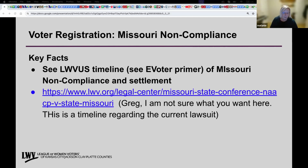However, the settlement agreement that was entered between the League of Women Voters Missouri and the Secretary of State's office was only for a 2-year period and ended in November of 2020.